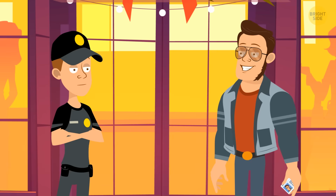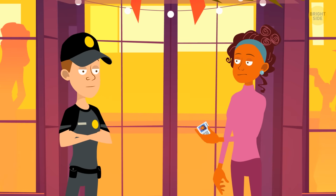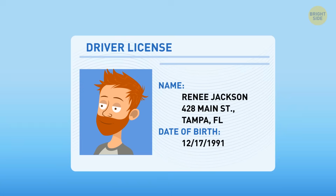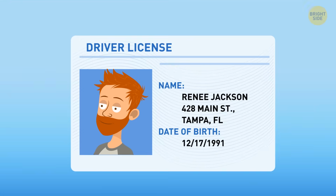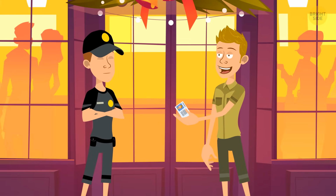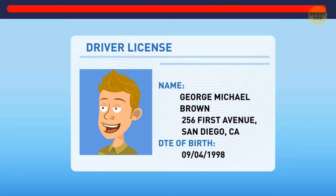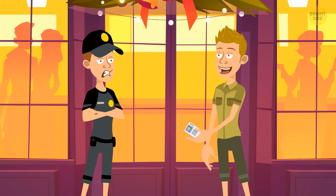Ned works in a club, and his job is to check people's ID cards and not let any suspicious people in. Take a look at these IDs and try to figure out who isn't supposed to enter the club. So, here's the first one. He seems fine. Let him in. What can you say about this man? Would you let him in? Don't let him in. There's a typo in the word date, which is unacceptable for official documents.